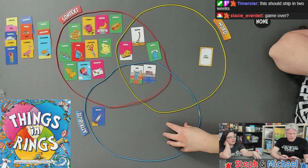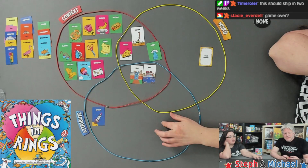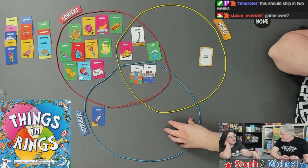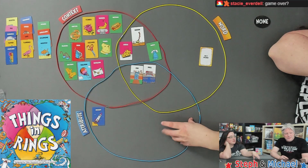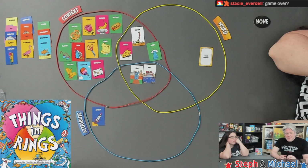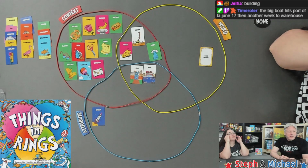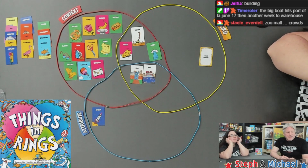I was thinking this is like, yeah, game over because Steph got rid of all of her cards. Game over, yeah. But we can play again. Is this like metal? No. Things that people go in? No. Anybody else have guesses? Jelfia says building. No.